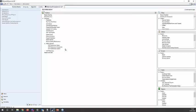But obviously the clock is ticking. We've had a reprieve in terms of time frames, but we do need to be looking at getting everyone across to the VAT daybook report and submitting it digitally. Okie dokie. Right.